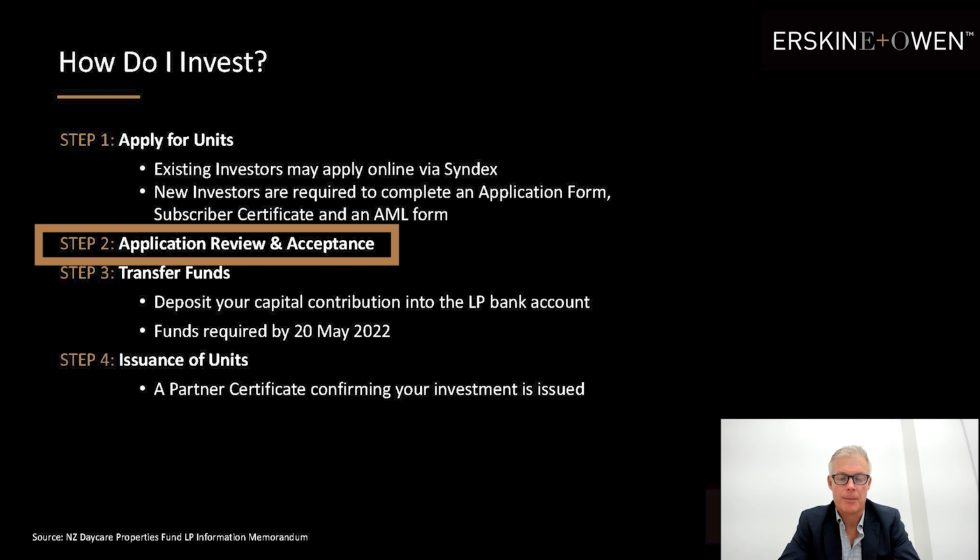Then our team reviews the application and makes sure that everything's in order, and then we convey acceptance. The transfer of the funds, they have to be transferred by the 20th of May, and that goes into the limited partnership bank account. It doesn't go into an Erskine Owen bank account. And then finally, step 4 is the issuance of the units, with a partner certificate confirming that your investment has been issued.